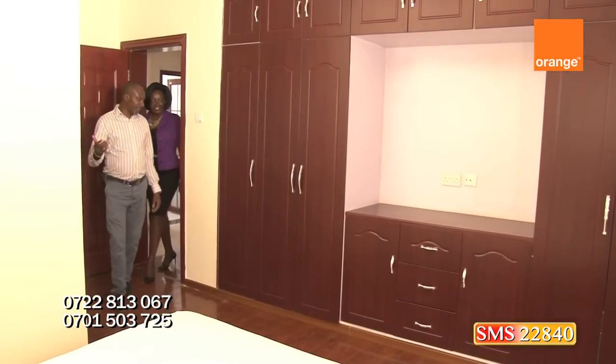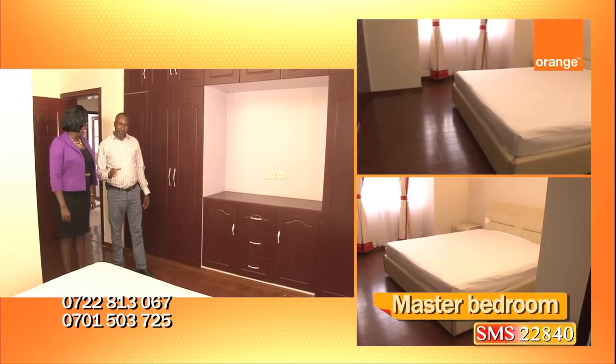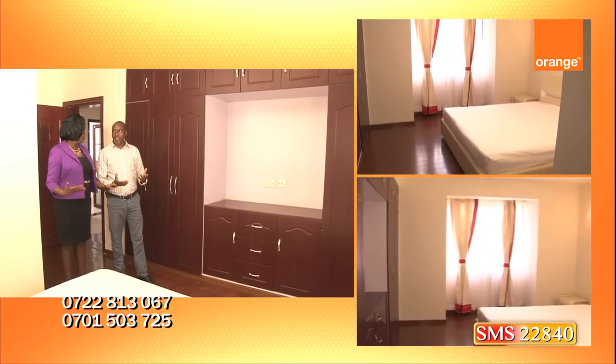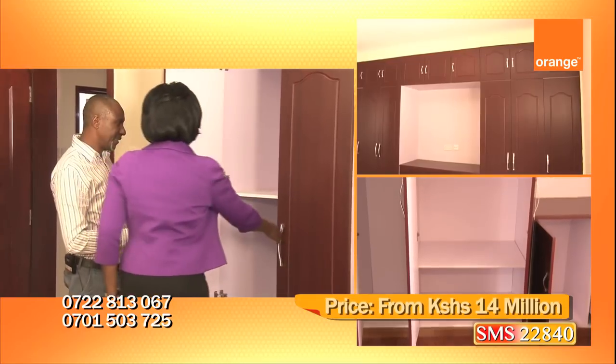Come over and I'll show you the master bedroom. Your master bedroom, really spacious. As you can see, it's got a queen bed and big windows to allow natural light. A lot of space. And as you can see, even the wardrobes are really spacious.